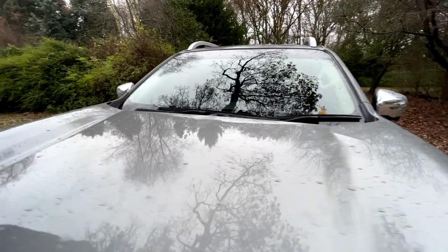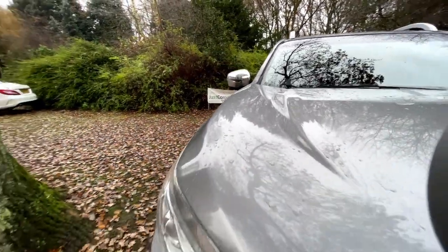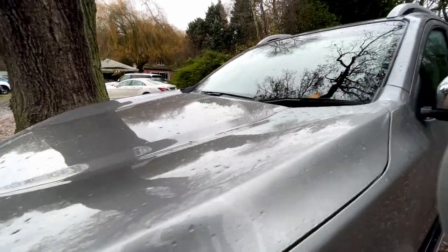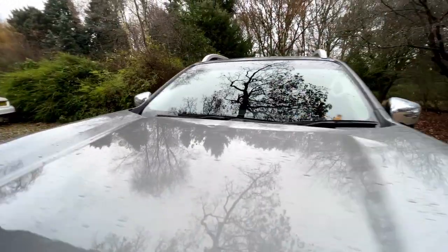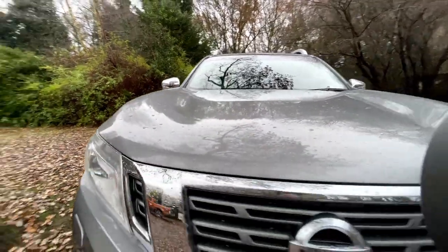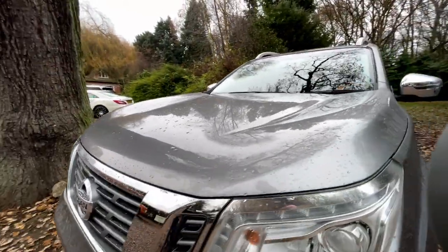Okay, so the bonnet, hopefully you can see it's in nice clean condition. Obviously it's a bit wet, but part and parcel living in Derbyshire, it's always raining. Bonnet's in nice clean condition. At the end of it, it's done 58,000. It's not done astronomical miles.